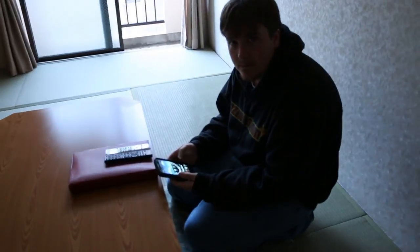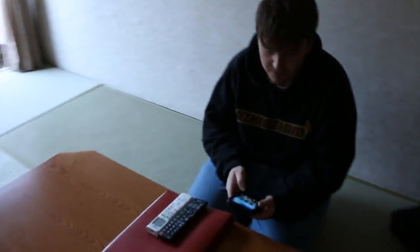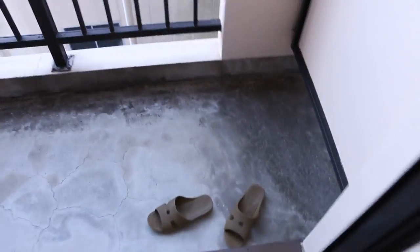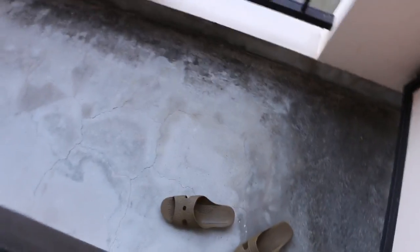And there you go. Put our luggage right there. Got a microwave, hot water, little fridge. Nothing in the fridge. Heater, mirror, there I am again. Yo. There's Dylan. He sat down Japanese style again. What is it? Safe? Yep, room keyboard. Oh, nice. Little safe thing. Okay, so when you want to go outside, you use these little slippers.